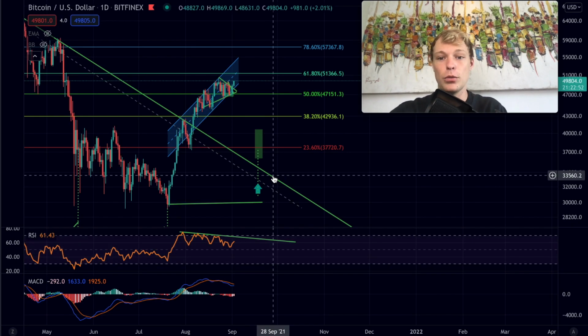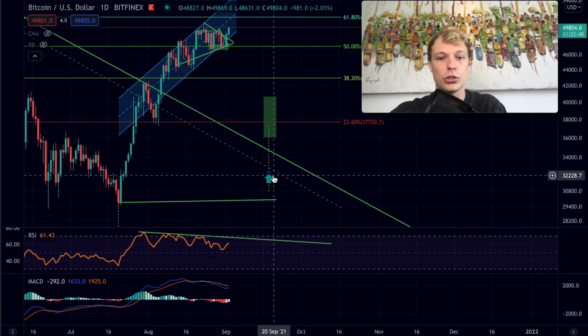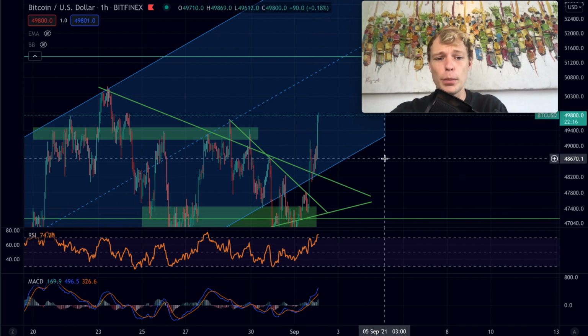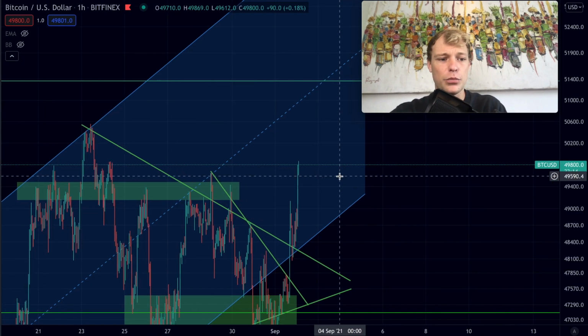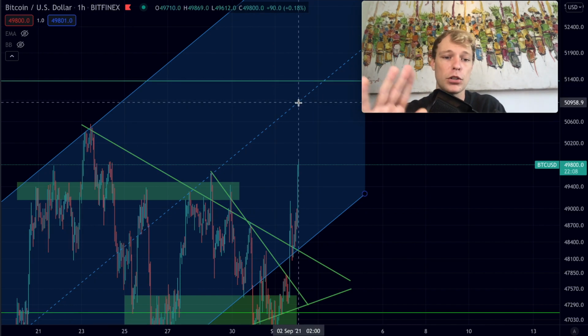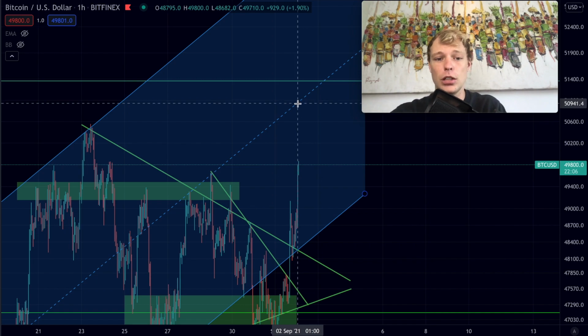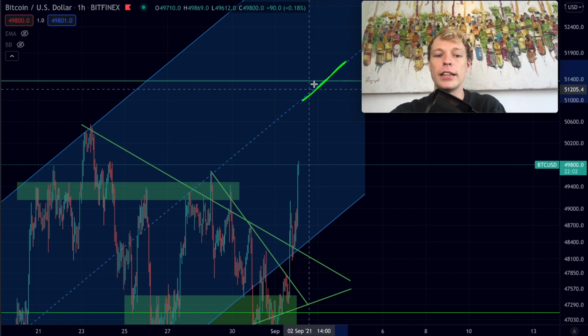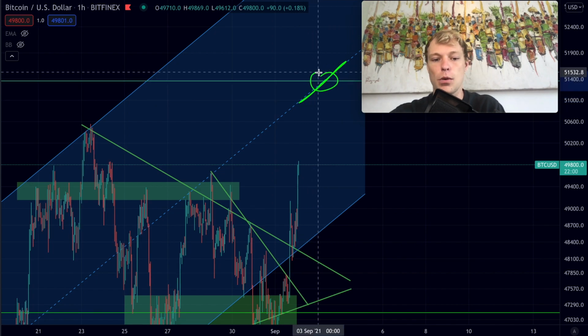So Bitcoin right now is almost trading at 50,000 US dollars. We are trading at 49,800. So guys, when we are zooming in on Bitcoin right here on the 1 hour time frame, then we can see that Bitcoin is getting closer to the middle of the channel. The middle of the channel right now is at approximately 51,000 US dollars, but depending where in time we are going to reach this level, it might see confluence with the 61.80%.